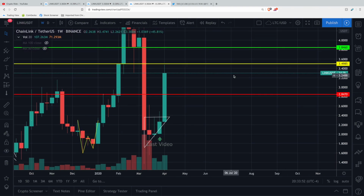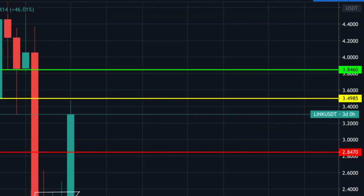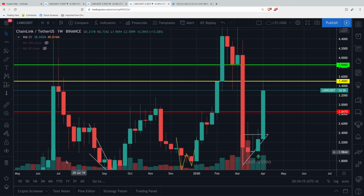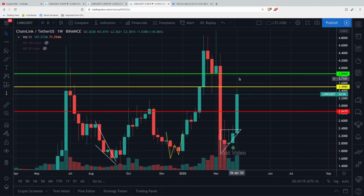I always use my little stoplight here. Best case scenario is green, yellow's in the middle, and red would be worst case scenario. So you can see these numbers on the right portion of your screen. Best case scenario, we're talking about $3.84. That is up here, and the reason I'm using these is they are what we might call horizontal levels of resistance, which were previous support in the past.